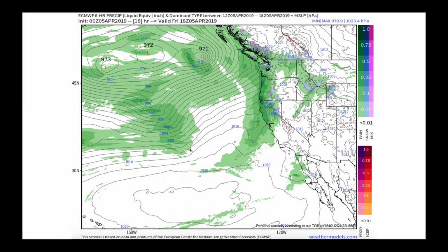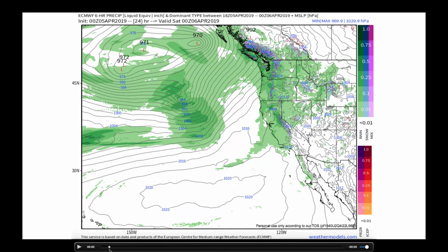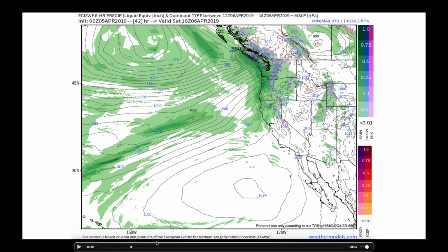We're going to go to our European model now. So here's that first band Friday midday coming through. Let's just watch this play on out. You can see all of this precipitation here that's going to get us going this weekend. So again, Friday afternoon, Saturday evening, getting into the overnight hours on Saturday. Look, by the time we get into Saturday mid-morning, that's our next big round pushing through. It's all kind of coming around this deeper trough feature that's sitting here in the East Pacific.